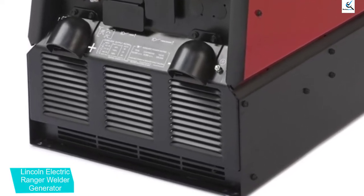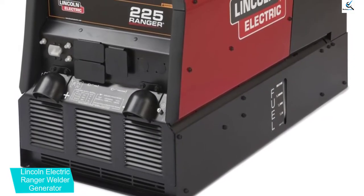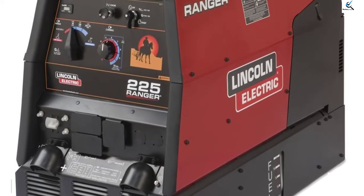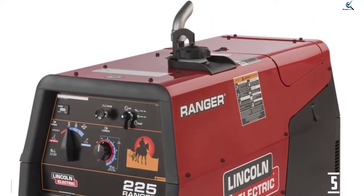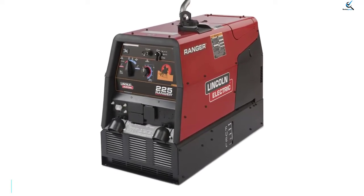Also, it features a 100% duty cycle, which means it can be used continuously for a very long time without worrying about overheating and overcharging problems. The Lincoln Electric K28571 is a perfect choice for various jobs such as MIG, flux core, and TIG welding, for which Lincoln also has additional optional equipment available.